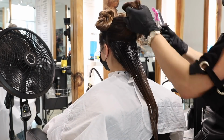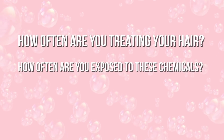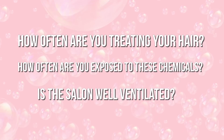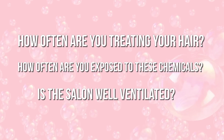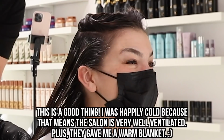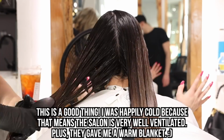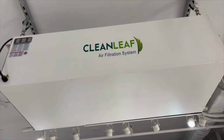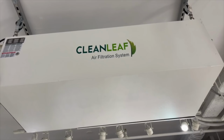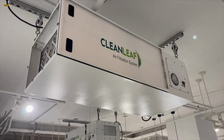And I also just wanna point out that a huge factor here is how often you're getting these treatments done, how often you're exposed to them, how well ventilated the salon is where you're getting the keratin treatment done. There was so much ventilation in that salon that my nose was profusely running because of how cold I was. There was a fan directly in my face. There were also 4 industrial-sized air purifiers on the ceiling, and they had the front door of the salon open.